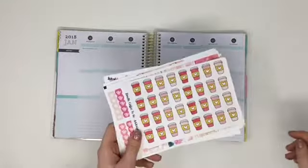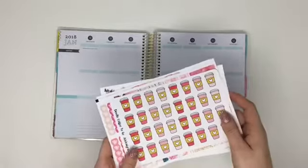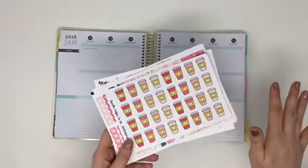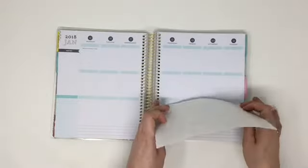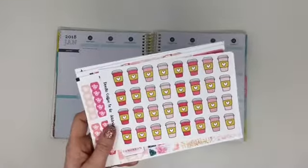I wanted to point out this. I had a customer actually order this. She wanted the Doodle Coffee to go in only pink shades. We have them in all different kinds of colors, but she only wanted the pink shades, so I went on ahead and did that for her, and I had an extra, so I'm going to be using this along with my kit.